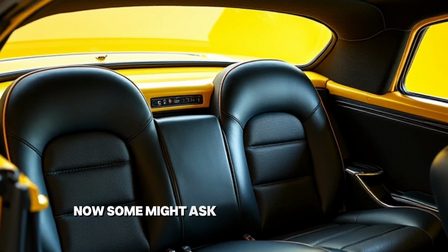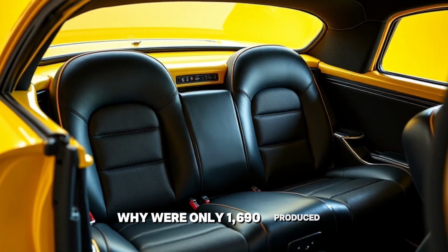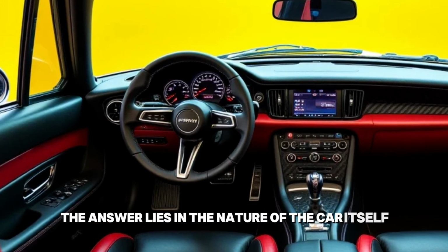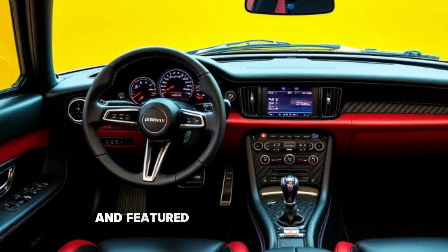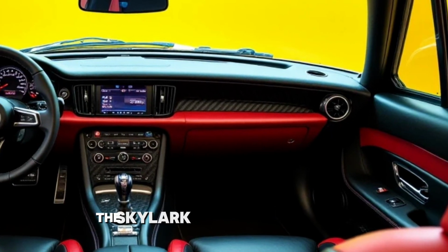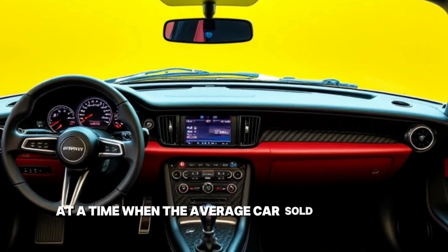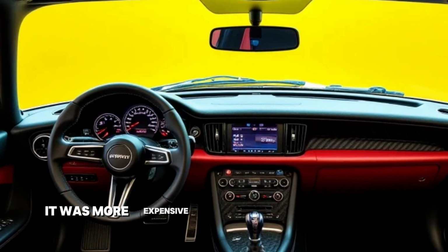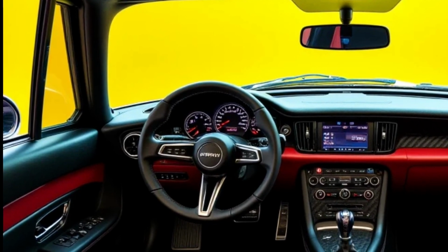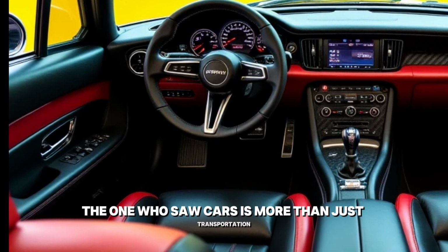Now, some might ask, if the Skylark was so extraordinary, why were only 1,690 produced? That's a fair question. The answer lies in the nature of the car itself. Because it was largely hand-assembled and featured so many custom parts, it was expensive to build, and to buy. The Skylark cost over $5,000 in 1953, at a time when the average car sold for about half that. It was more expensive than many Cadillacs, which was saying something. This wasn't a car for the average buyer, it was for the connoisseur, the dreamer, the one who saw cars as more than just transportation.